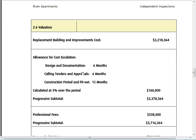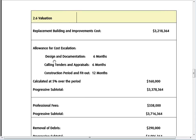So when we're looking at the replacement cost of the building, we're saying, right, it's going to cost us $3.2 million just to build the building without anything else. Now, by the time you put in your documentation into council, your calling tenders and your construction period, you lose a little bit of time. So you're going to be up to, say, 12 months over this period just to look after the cost escalation. By the time this goes into council, you're going to lose, say, 5%. So it's an extra $160,000 for the cost escalation waiting for this section.